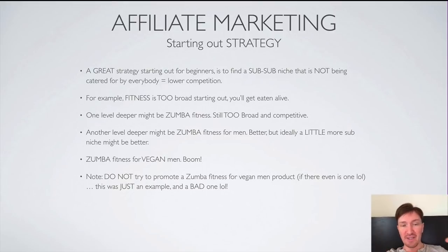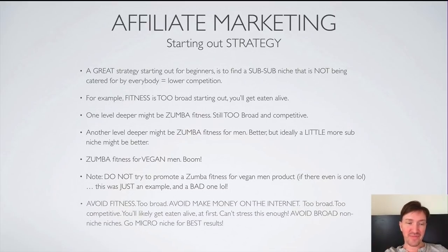Do not try to promote a Zumba fitness for vegan men product, even if there is one. This was just an example, and a bad one, right? So avoid fitness, it's too broad. Avoid make money on the internet, too broad, too competitive, and you're likely to get eaten alive at first, okay? Can't stress this enough. Avoid broad, non-niche niches. Go micro niche for best results, especially at first.